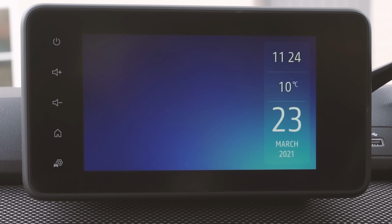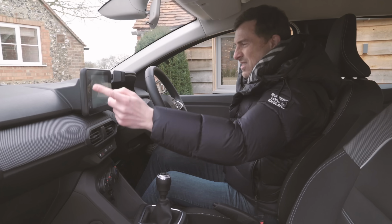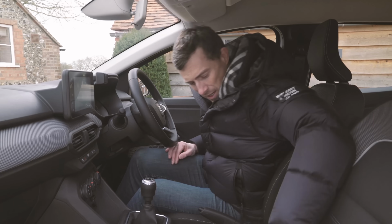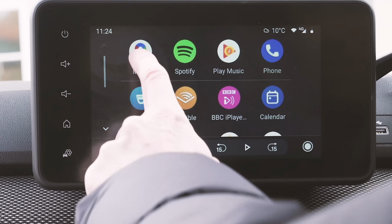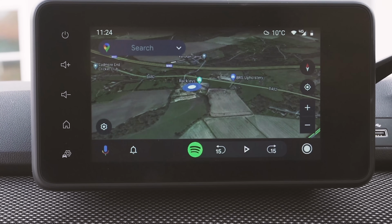You don't expect a big screen like that, which is okay. It's got various functionality on it. It's all right. So it's got inbuilt navigation on this range topping version. But the key thing is it has wireless Android Auto and Apple CarPlay. I would just use this. It's brilliant. Now, on the models below this range topper, you don't get this screen, but you do have a thing where you can just mount your phone.